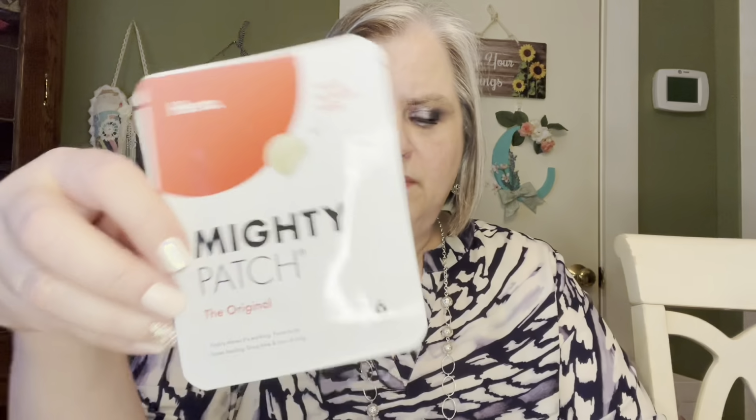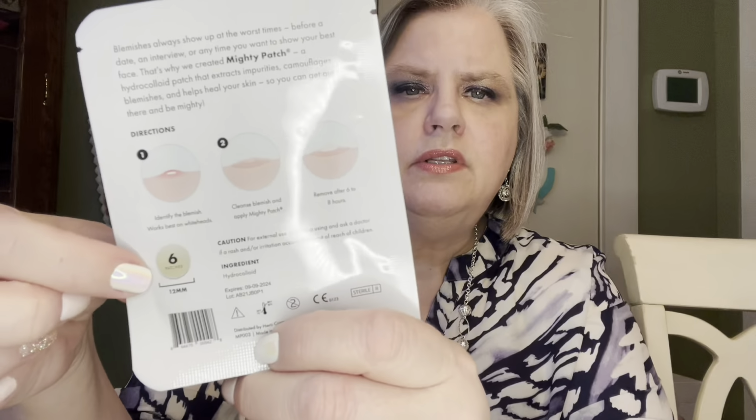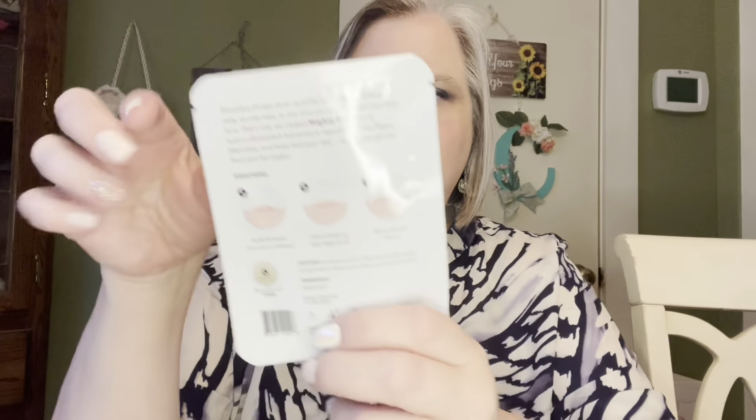And next we have some Mighty Patches. I think this is full size, y'all, because there's 6 in here, right? The Hero Cosmetics Mighty Patch, the original. Visibly shows it's working. Protects for faster healing, drug-free and non-drying. Your Blemish Hero. I think these are colored. Some of them are clear, and you put it on a blemish. The ones that I've used overnight, but I guess you can wear this during the day.